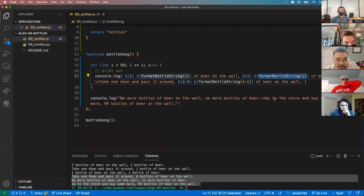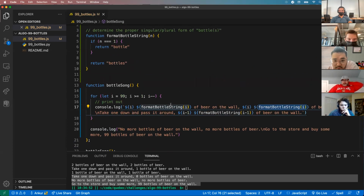Now, this isn't a huge deal, but this is inefficient because we're doing the same work twice when we only really need to do it once. So if I were refactoring this, one small refactor that would improve efficiency, again, this is 99 loops, so we're calling the same function 99 extra times than we need to.